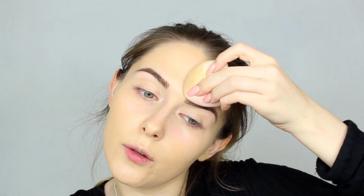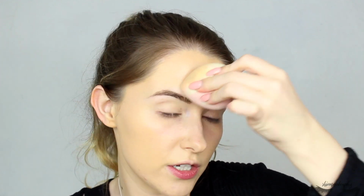So I'm just blending that across, bringing it across the eyelid as well, just to cancel out any redness or veins, that kind of thing, because I'm not carving out the brows. I want it to be super naturalish. This foundation has such a nice finish.